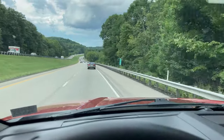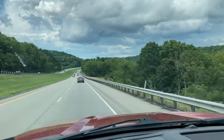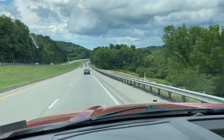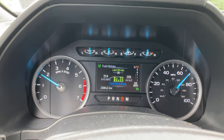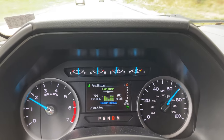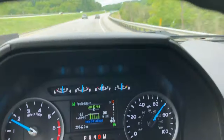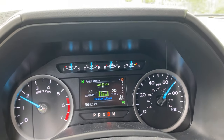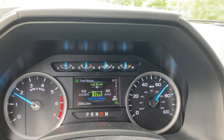So you can see the up and down here, even though we're on the interstate, there are these hillsides that we're going over in Northwest Pennsylvania. And you can see the effect that has on the mileage. If you look at that little last 30 minute chart, you'll see that depending on during that time, if we're traveling uphill, like we are right now, that next line will be a little bit lower because we're not doing quite as good on the uphill as we do on the downhill and flat.